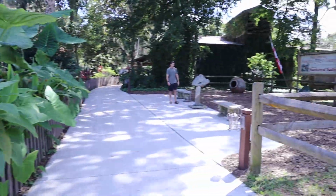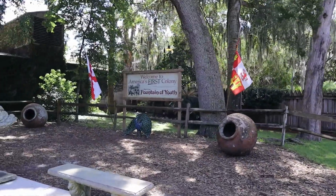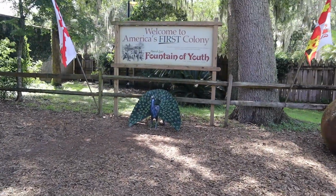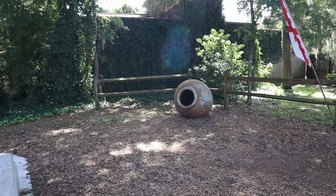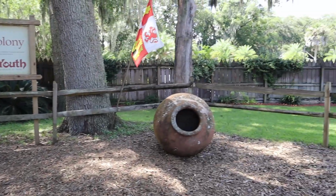And as you come in here, directly to your right, you'll see a place where you can take some photos. It has a peacock, which I thought was real at first, but apparently it's just a statue of one. And over here we have big clay pots that maybe were used to transport things in ships.